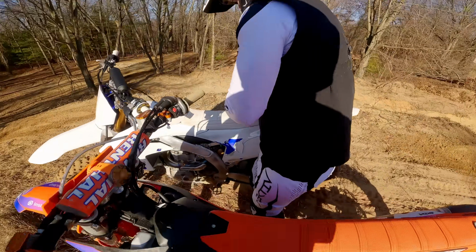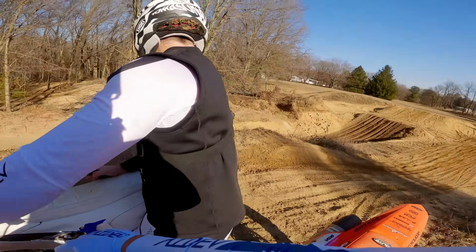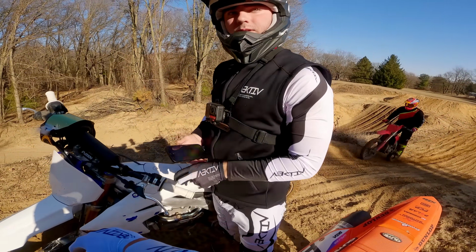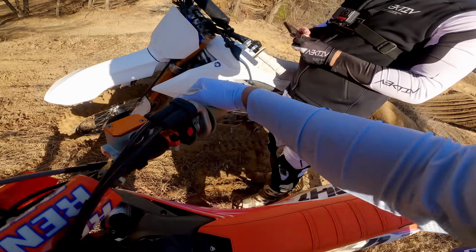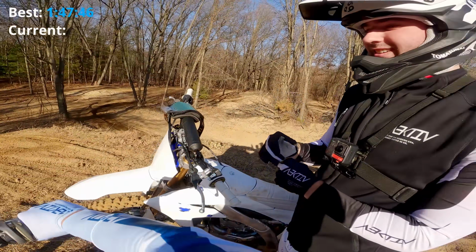Yeah, I'm pretty happy with it. Way better than the old bike. I can still feel how much heavier it is than this. Oh yeah, but it's not like night and day like the old one. See how the old orange machine feels?